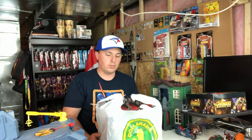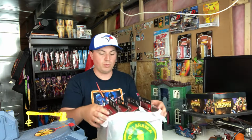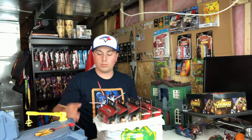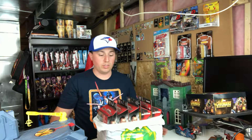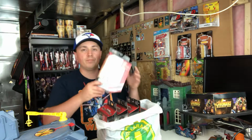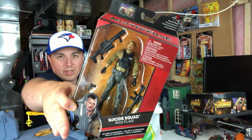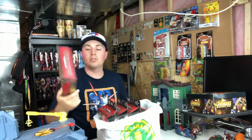And I spotted these figures. You probably saw them in a hunt video at the dollar store, and I passed on them. Didn't want to buy them yet. But this time they had them. We actually went to two dollar stores. The first one didn't have them because they were all gone, like 30 of them. The second one had 5 left, so I bought all of them. From Suicide Squad, Rick Flag, DC Multiverse.